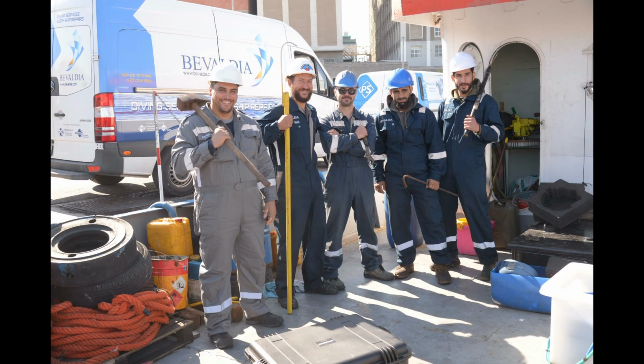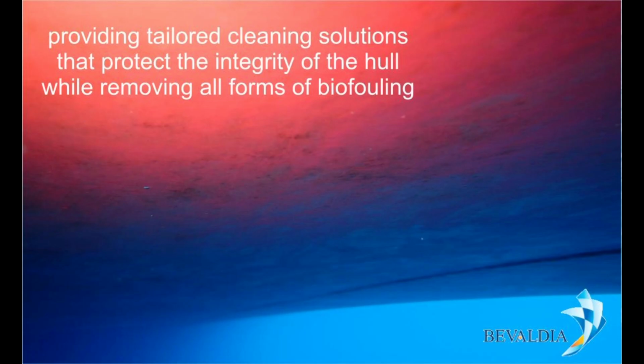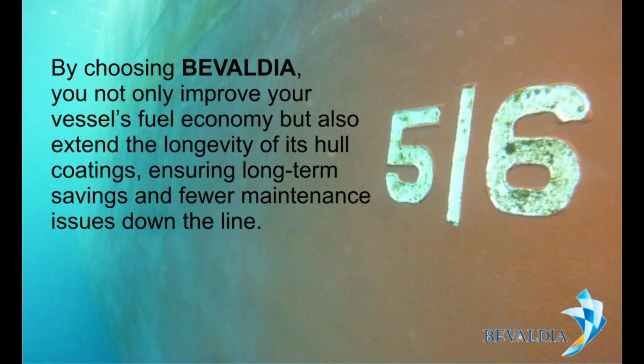Our team of experienced professionals is trained to handle a wide range of vessels, providing tailored cleaning solutions that protect the integrity of the hull while removing all forms of biofouling. By choosing BEVALDIA, you not only improve your vessel's fuel economy, but also extend the longevity of its hull coating, ensuring long-term savings and fewer maintenance issues down the line.